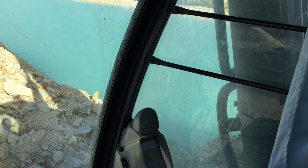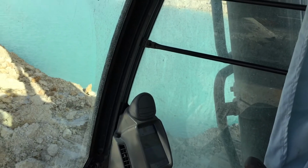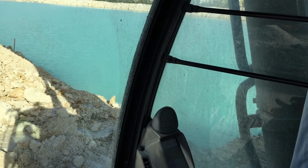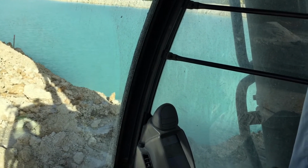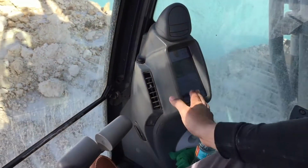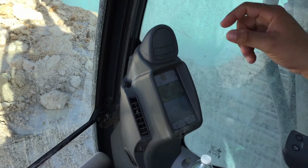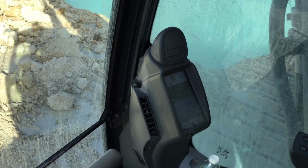Okay. So you need a combination of all those things in order to. Correct. You have to combine all of the movements, all the operations, to make it do its job. Okay. And then what's this little screen you got down here? This is just a computer. It tells me the temperature, the fuel. Just a little information on the machine.